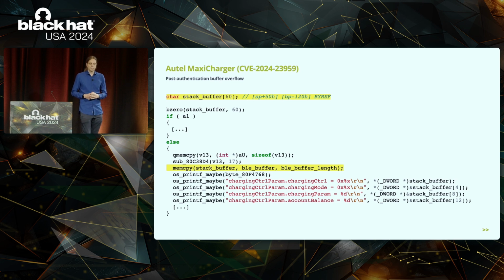But if you send that message, the entire Bluetooth message is copied into a 60-byte stack buffer without verifying the length. So that message can be any size. It can be many times more than your 60 bytes. And with this, you're just directly overflowing the stack.